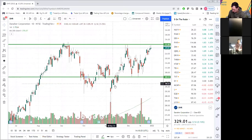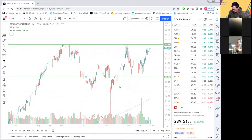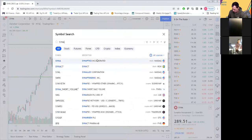Next name is SYNA. Up through 300 in time. As of now, it established a clear pivot at 285. We'll likely see it hold as the longer term MAs catch up.